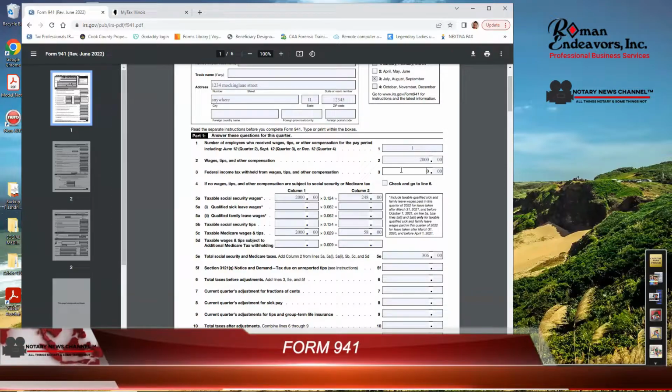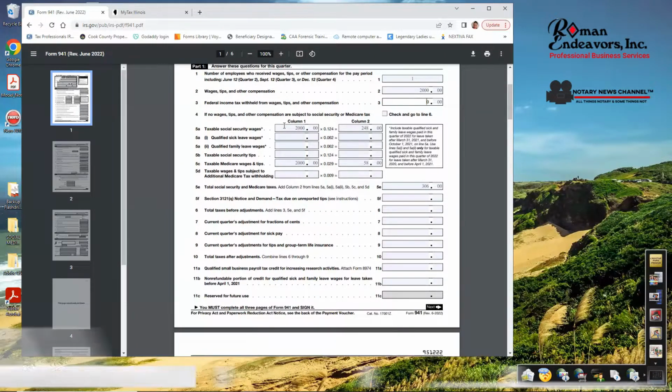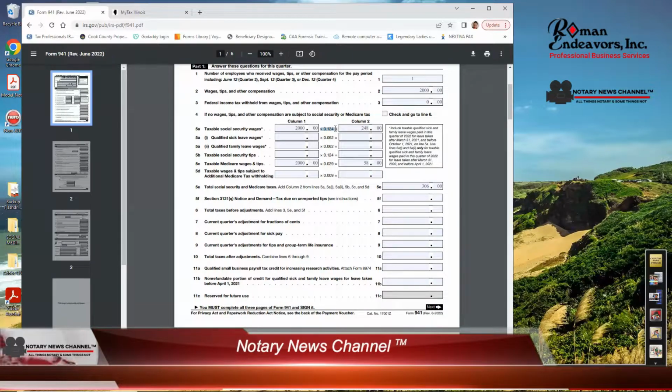Now, here then, it's really only going to be 2 boxes that you're going to fill in, and that's going to be the taxable Social Security wages and the taxable Medicare wages. So the amount of wages that you have in box 2 is going to appear in 5a and 5c, and then you're going to multiply it by the number that you see here. So for 5a, it's going to be multiplied by 0.124, and then you're going to get the amount to fill in column 2.